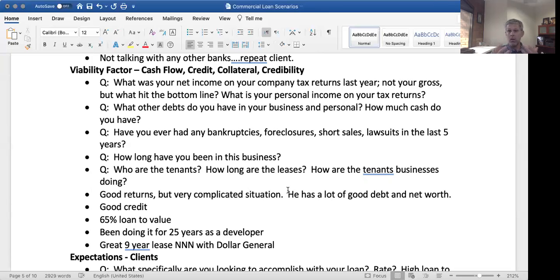We do want to know some things about them: personal financial statement, cash flow, tax returns. We just need a general understanding of where they were at. In this particular case, this guy has very complicated tax returns. He has tons of properties and a lot of debt. It's good debt and a very high net worth, probably worth $50 million. So we knew we had to deal with someone that wasn't going to have to do a bunch of global cash flow, because it would just be dead in the water. But do understand his schedule of real estate owned as well.